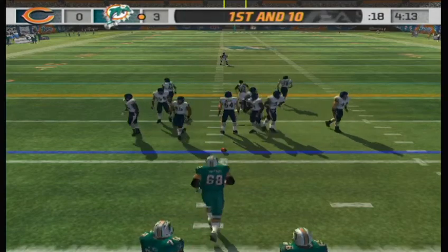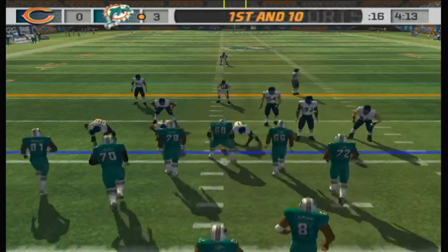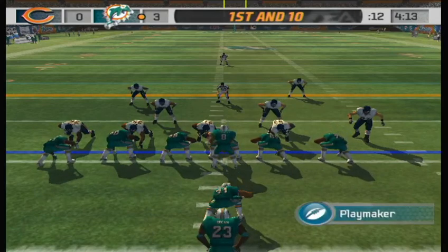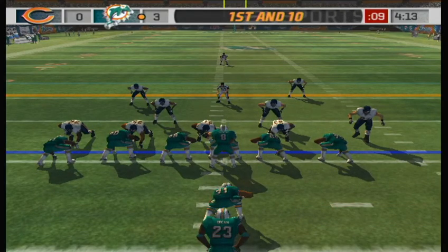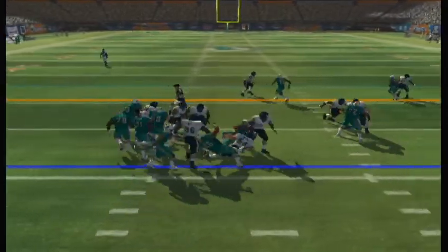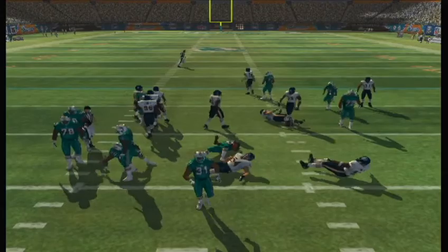First and 10. Ball on the 6-yard line. Watch the snap down. They'll go from the I formation. Looking to run it here. Urlacher takes him down at the 8.